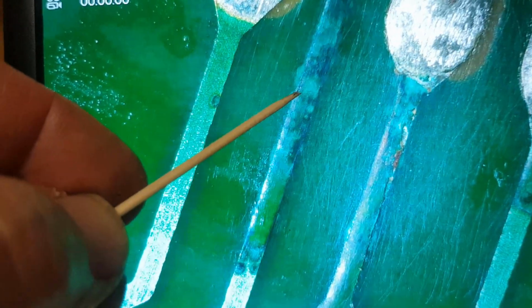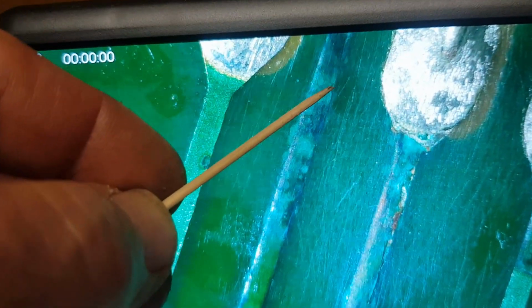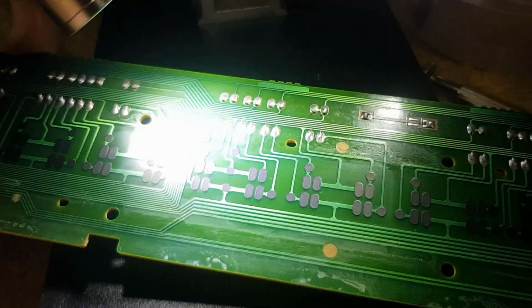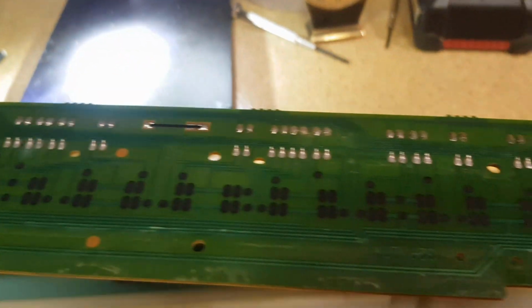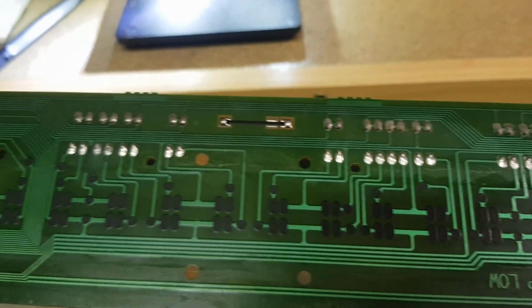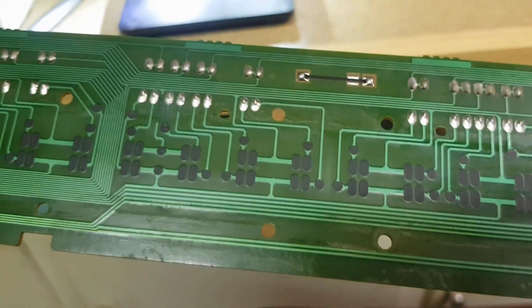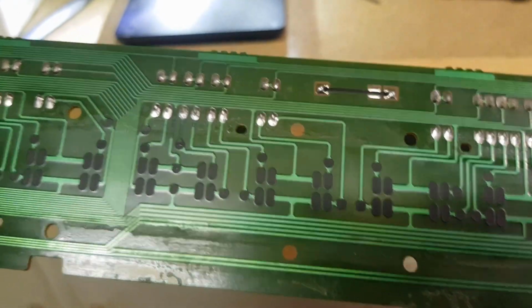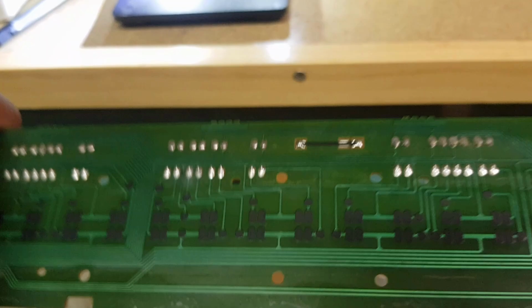I did check the continuity of the trace next to it, and that was fine. I think though I might scrape that back because it does look a bit dodgy, and I'll just run a bit of solder along there as well. And that was the only part of the board that showed any corrosion. So I don't know where that corrosion came from, because it wasn't connected to the bad section where we had corrosion on the metal frame. It was a bit further along. But anyway, that's the key that's not working, and that's the reason why it's not working. Should be pretty straightforward to fix.